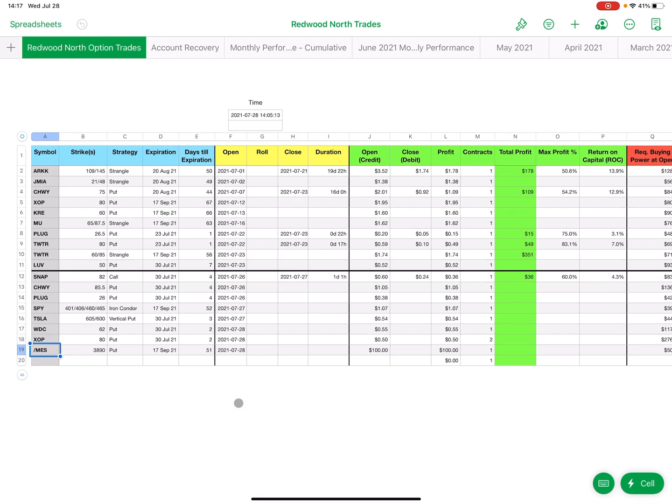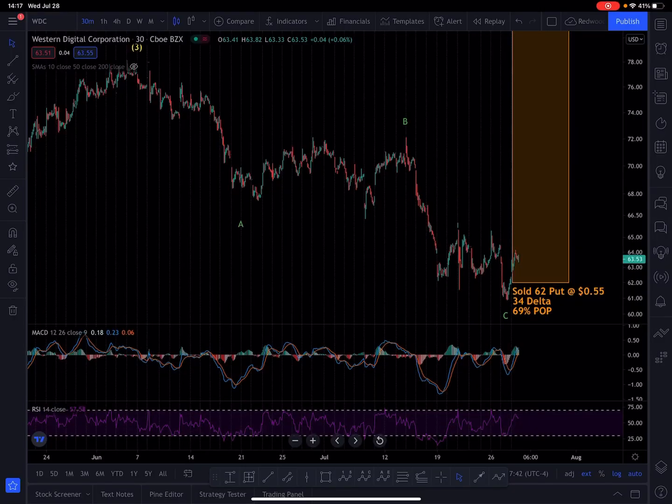So yeah, let's look at the charts here. We'll go with WDC first. All right, so Western Digital here. This is the Elliott Wave 3 high intermediate, and then it's had this ABC correction, which in my opinion is the bottom right here. I could be wrong, Elliott Wave could be wrong, whatever.